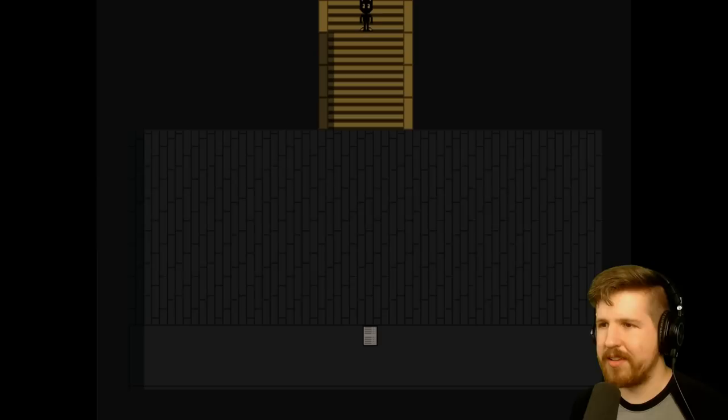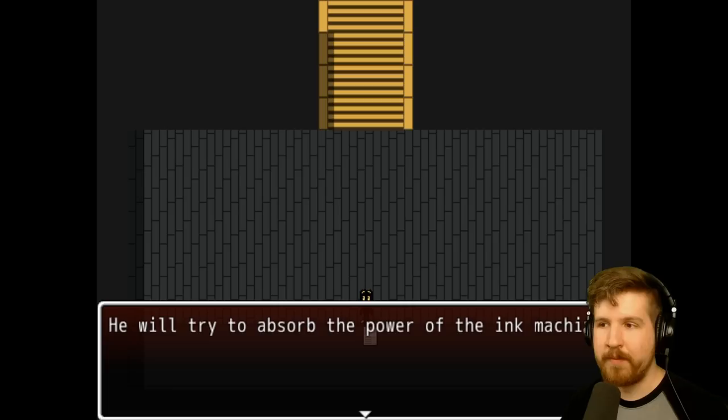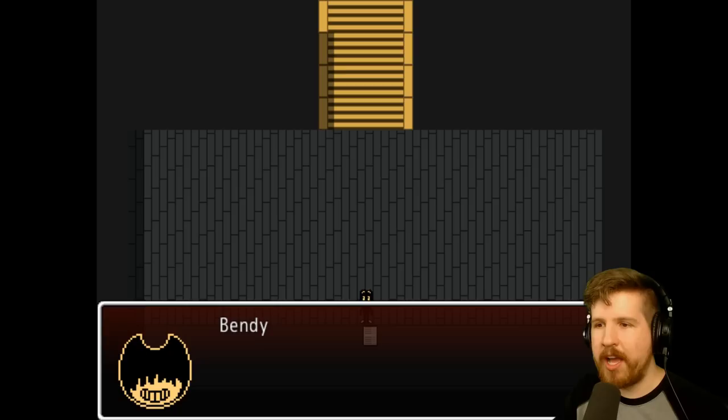cauldrons everywhere. What's this? I don't remember ever seeing this. Note, never give up. Soon you will return to normal, but you hold the power to defeat Bendy. He will try to absorb the power of the ink machine. If he does, his plan will come to fruition. But what's his plan, though? But he can be stopped. Be careful, Reece. You can do it. Wait, I what? Yes. Yes. If this note is true, I can stop Bendy.